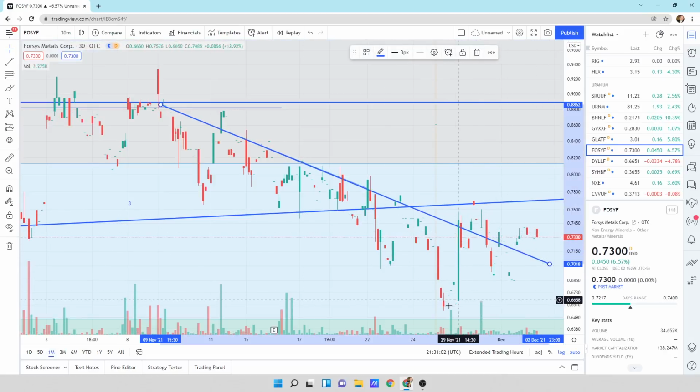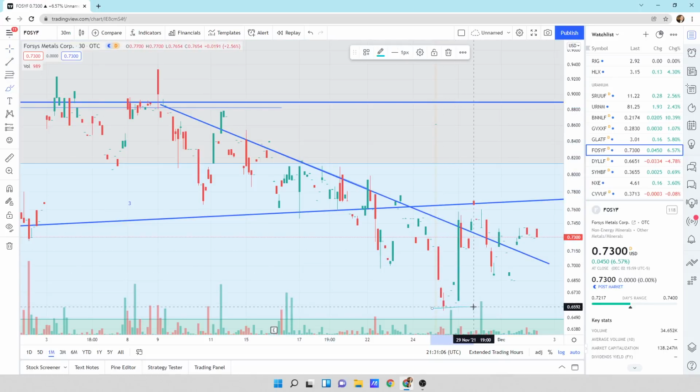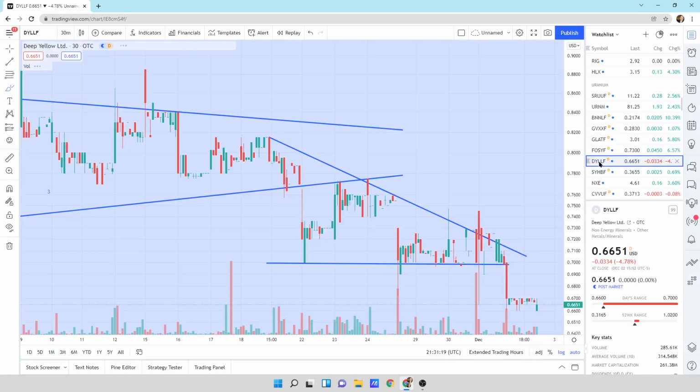I'll just draw it in here. We've got a low, we have a higher low, and then if this can hold, we have another higher low, and we're starting to make higher lows as we come on up. I'd be looking at Forces Metals even, if you guys like it. Deep Yellow is struggling a little bit more. It was down 4.8% today, broke to the downside of this pattern here.